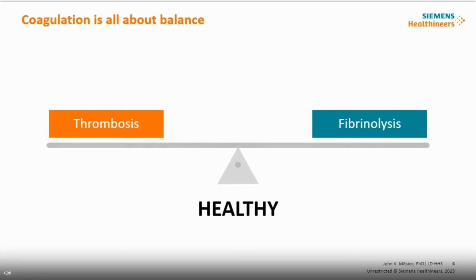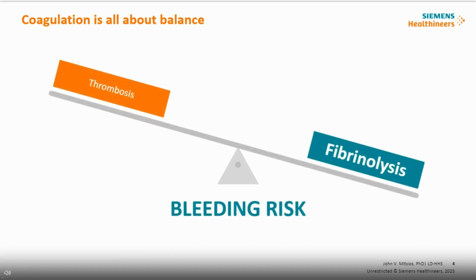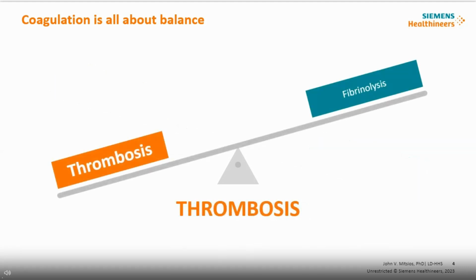However, before we talk about the diagnosis or the laboratory investigation of von Willebrand disease, I want to just kind of refresh everyone around coagulation. So we know that coagulation is really all about a balance. There's a nice balance between both thrombosis and fibrinolysis. However, if the scales are tipped in favor of fibrinolysis, then there's an increased risk for bleeding. On the other hand, if the scales are tipped in favor of thrombosis, there's an increased risk for thrombosis.